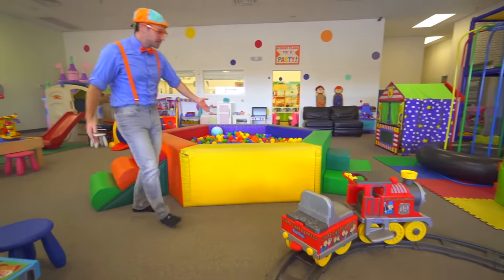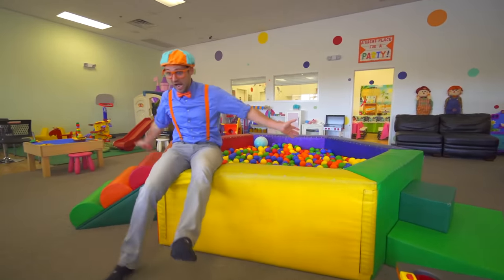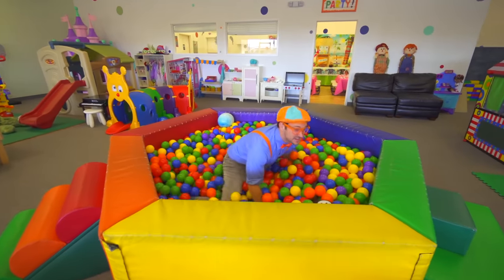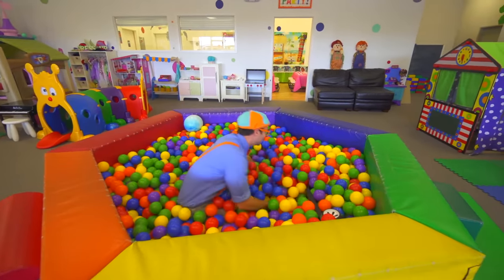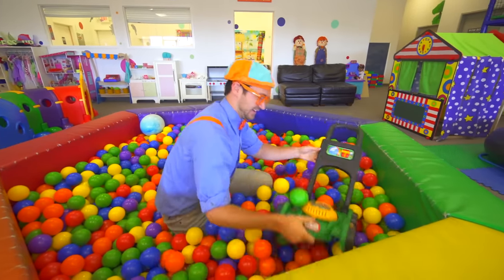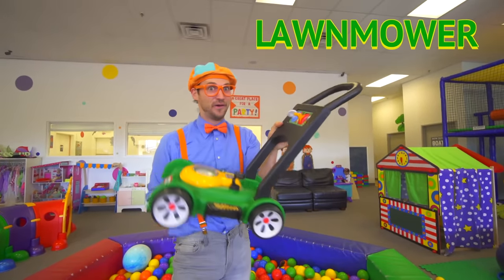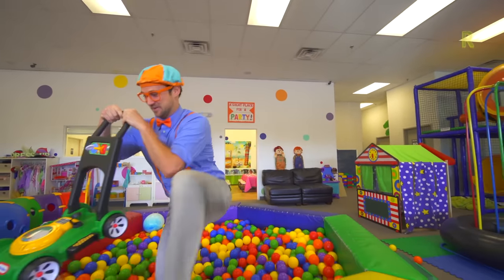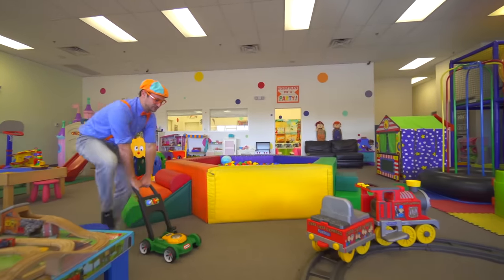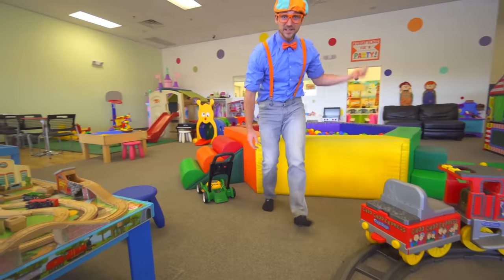Ooh! Look at this! It's a colorful ball pit! Whoa! Many colorful balls! What's this in here? Oh, wow! This is a green lawnmower. I think we should mow the lawn. Let's see what else there is in here.